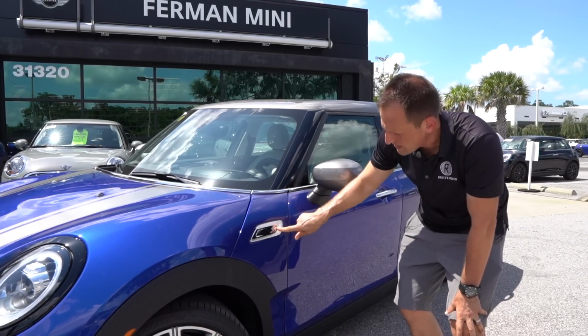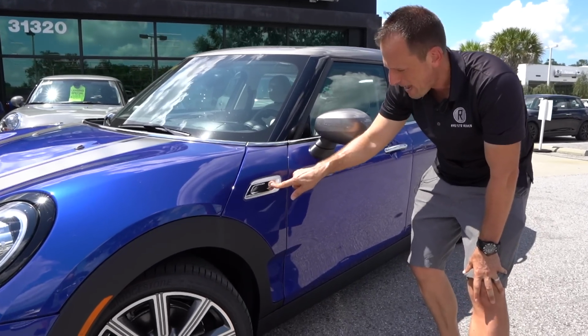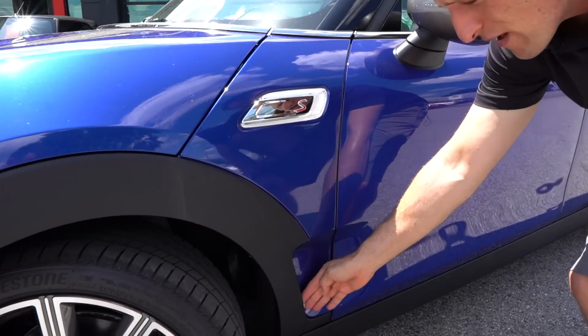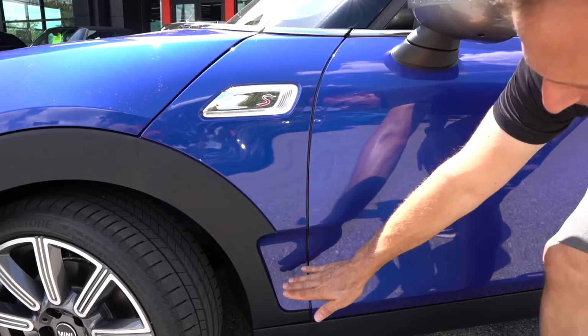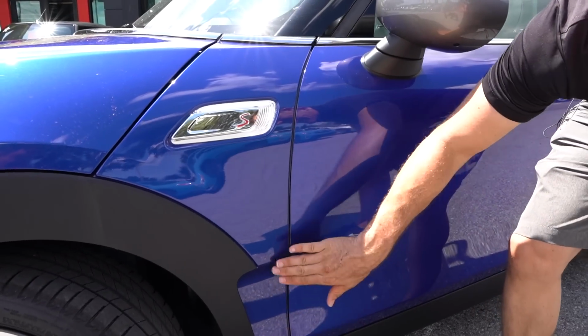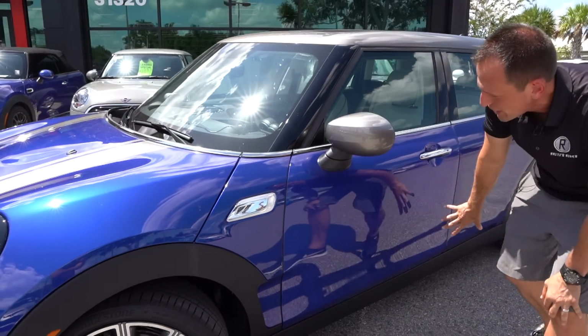Fender treatment, I love the side marker light. You got the S badging. And I also like this functional side air scoop as well. Very, very nicely done. And I love the way that it's brought into the design of the lower portion of the fender into the door.